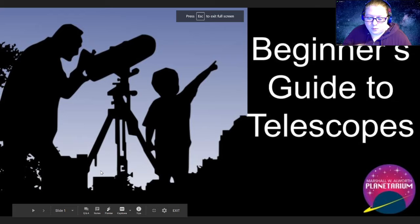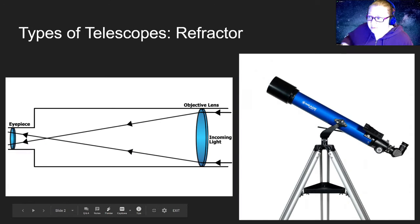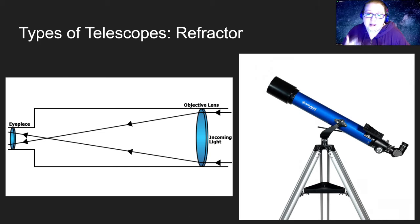All right. So, as I said, we are going to be going through our beginner's guide to telescopes today. And we are starting off with very simply the different types of telescopes that there are. For telescopes themselves, there are three main types. And the first one we're going to talk about is actually the first type of telescope that was made, and this is a refracting telescope or a refractor.